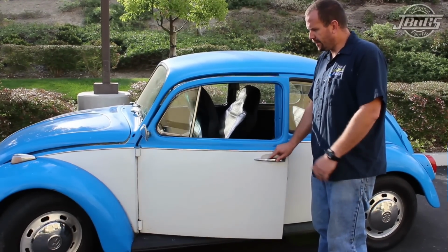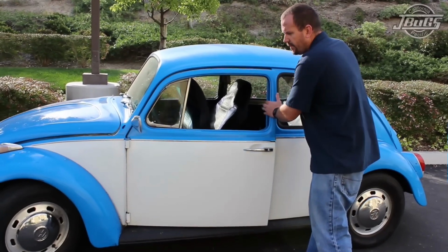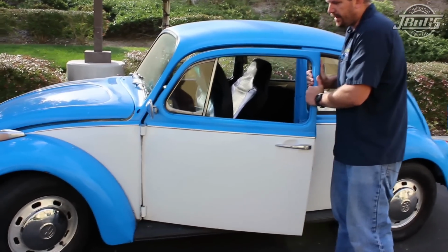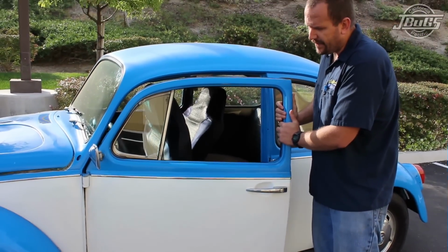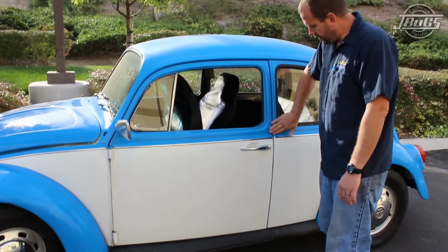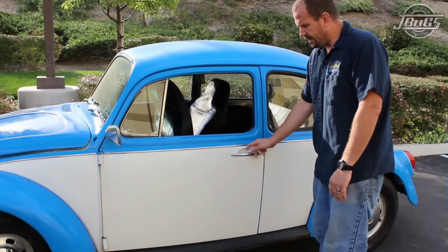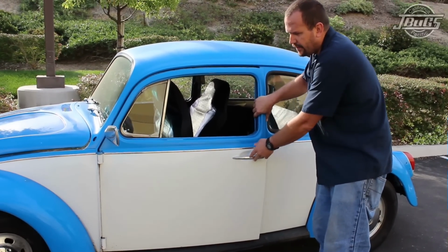Pretty easy to do. When opening the door, first thing I can immediately feel and see somewhat, might come out in the video, but there is a little bit of play in the door hinges. Not a big deal. Replacing the door hinge pins is not all that big of a deal, but you want to open the door, close the door, make sure that it fits tight against the body. Most importantly, that you don't get any scraping when you first open the door, which indicates the door pins are really worn.